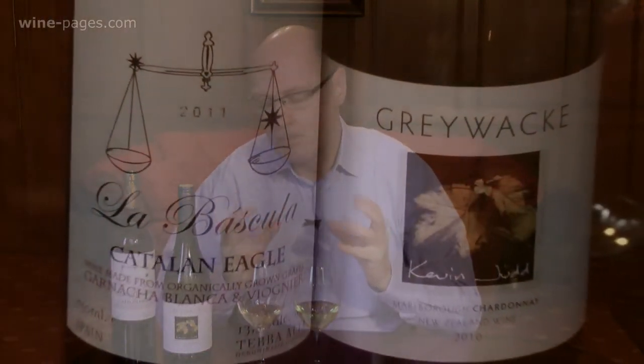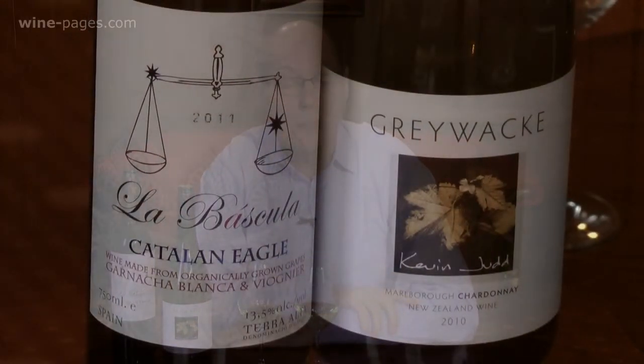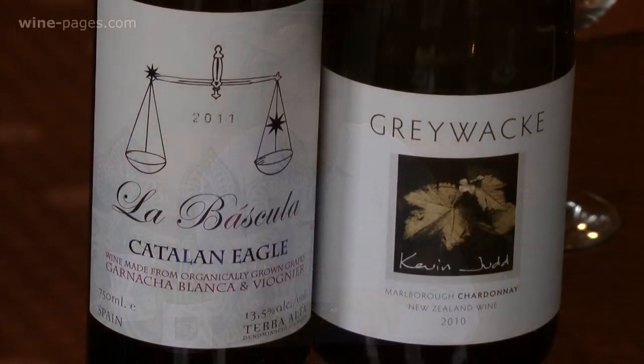I think, again, would work really well with smoked salmon and starters, but could also match with the turkey too, because it has a bit of gravitas, a bit of weight to it, a bit of roundness as well. Cracking wine, the Grey Wacky Marlborough Chardonnay, 2010.